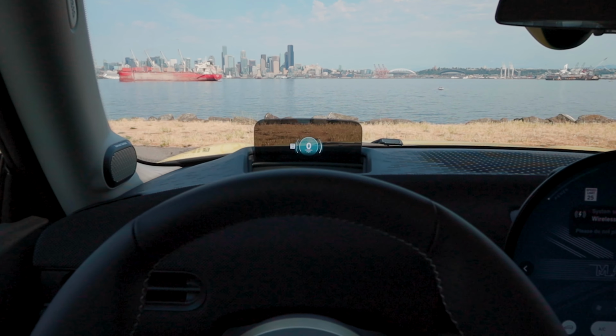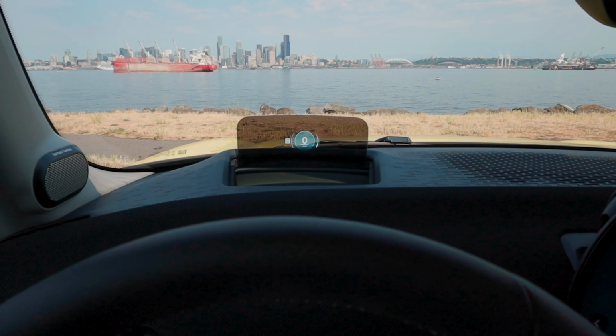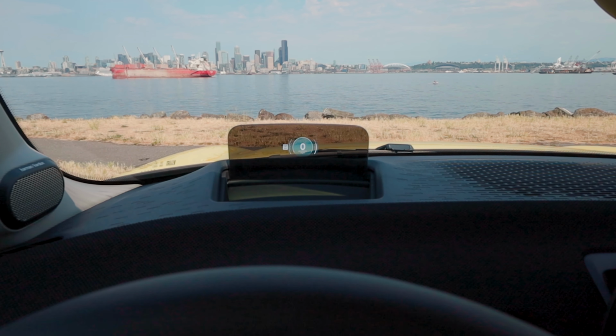One thing I've really enjoyed about the head-up display is that it's in a very nice location. It's not too high. It doesn't distract me. Yet it's not too low to where I'm having to pan down to see. It's right in my field of view, which allows for a very quick glance and provides information right where I want it to be.